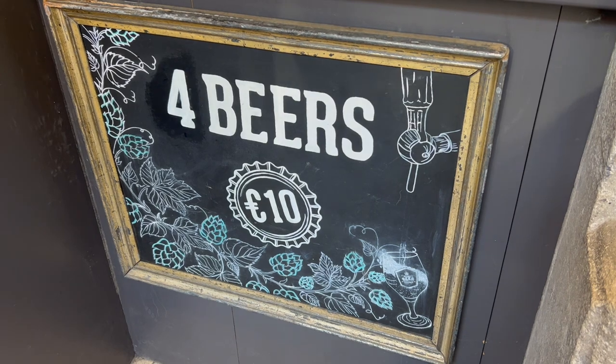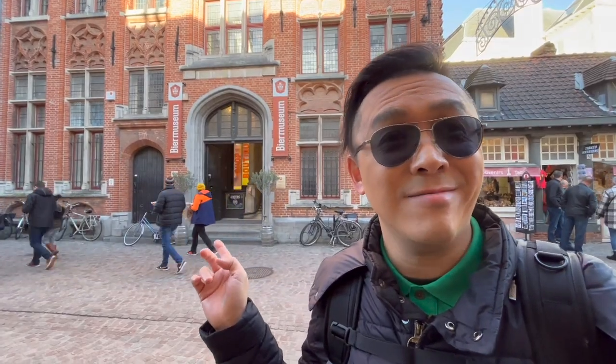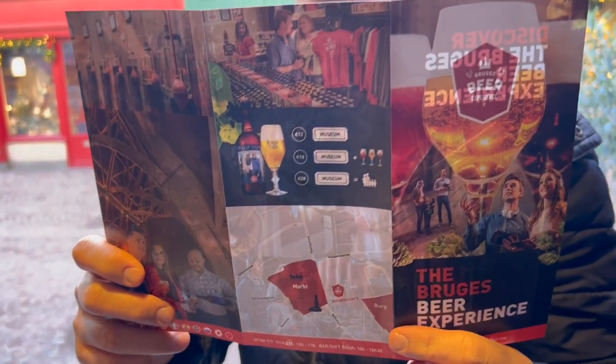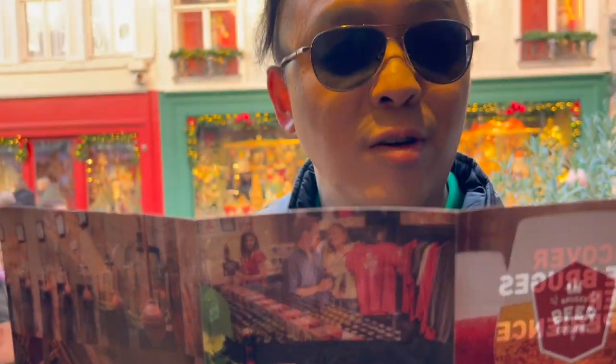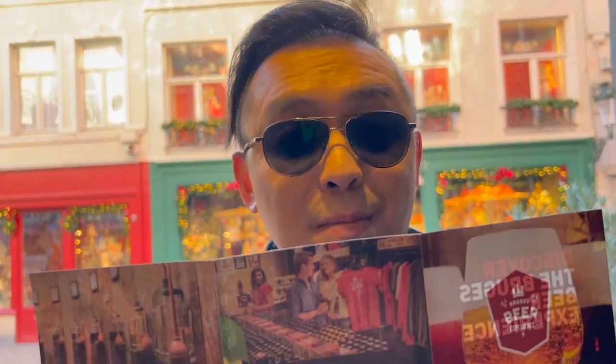You can even explore beer further at the beer museum, where you can have four types of beer for 10 euro. It says it on the sign. Discover the Bruges beer experience. This might be a good idea, especially on a wet day.